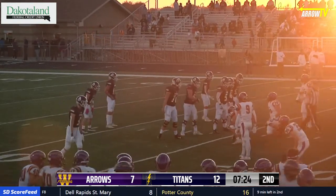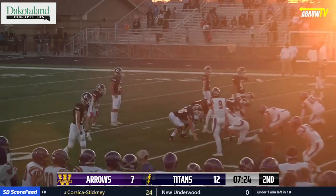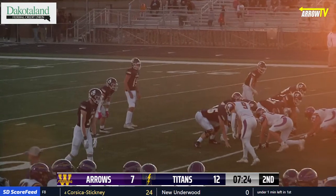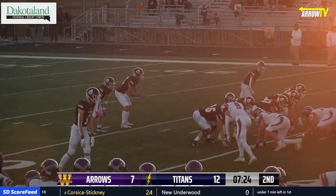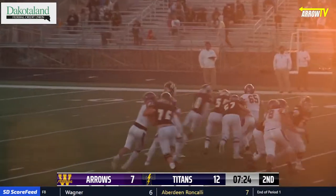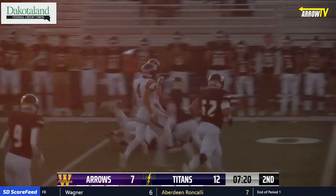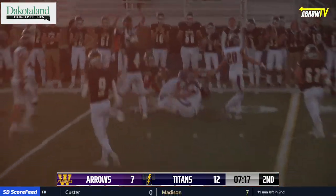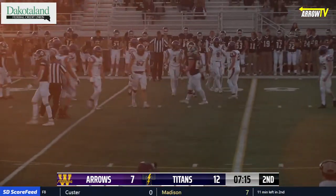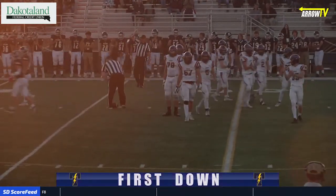Yeah. So T's going to take over 1st and 10 on the 35. Let's see if the Arrow defense can answer the call. T's going to be in a shotgun with a single back to the right. And it's going to be handed off to number 8, and he's going to go up to the left. He's going to make a couple guys miss, and he's going to have a big gain there. Pretty close to 15 yards. Could be about 12, 13 yards.